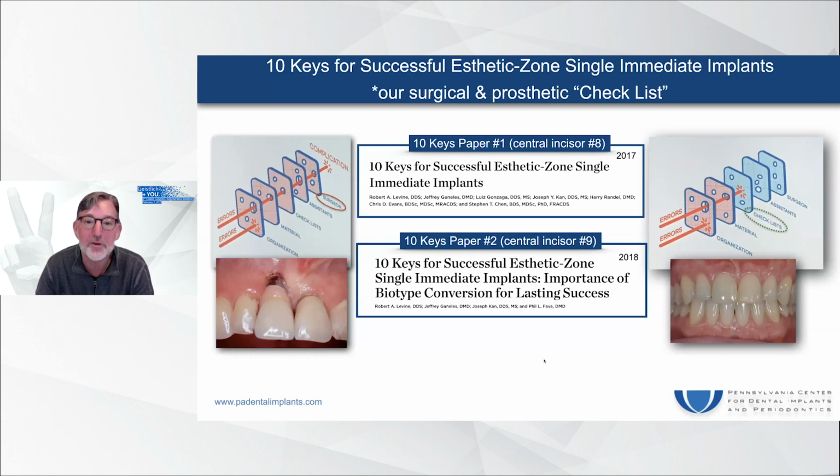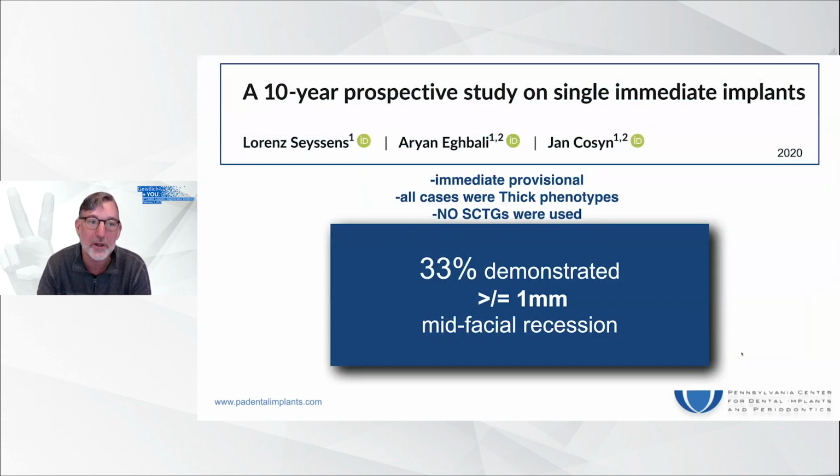So we came up with 2 papers. These are follow-ups to our consensus conference statements. Besides Thomas, who is very much in our papers' bibliography, Joe Kahn as well. These have been my clinical go-to people. So we have the checklist, and we'll talk about that shortly.